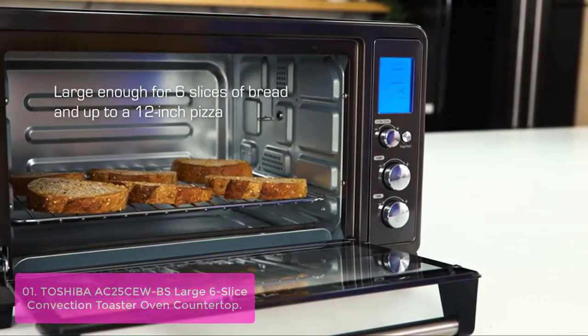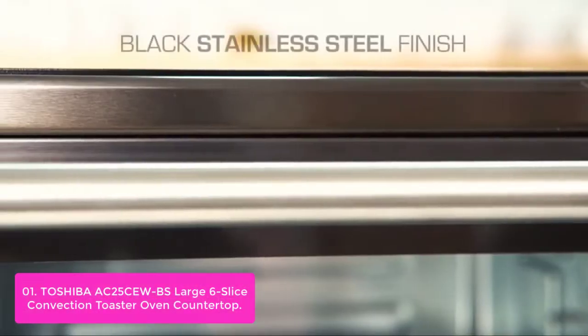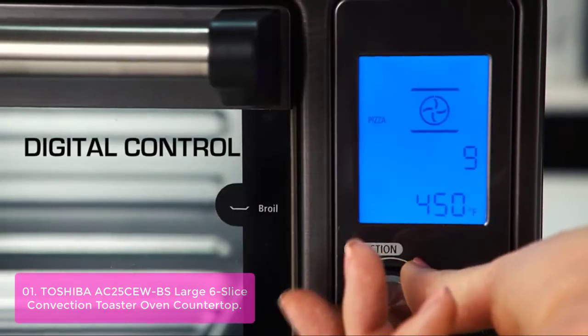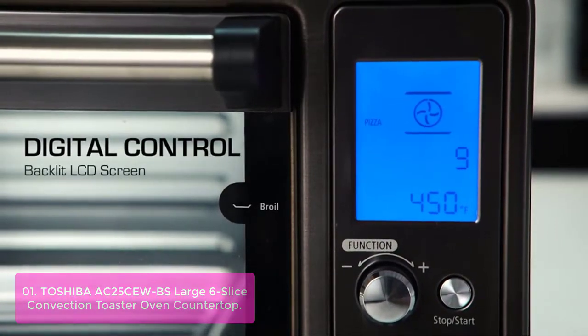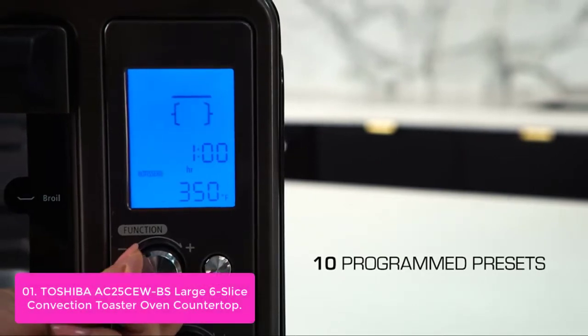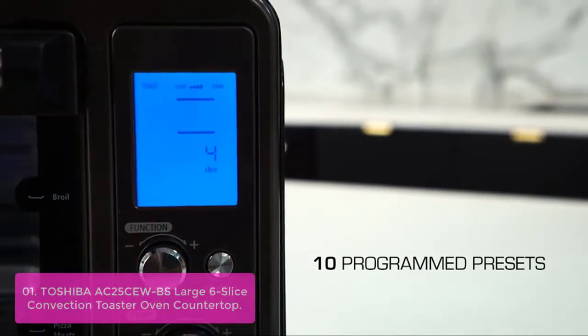TOSHIBA C25CWBS Large 6-Slice Convection Toaster Oven Countertop. TOSHIBA's C25CWBS toaster oven is designed to enhance your cooking experience. It combines the best in convenience and innovative technology for an appliance you'll love to use.